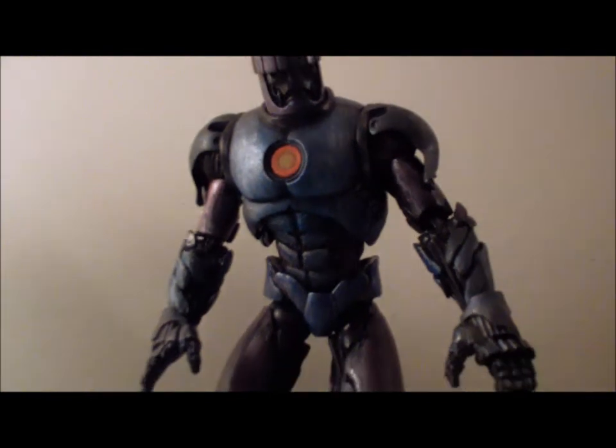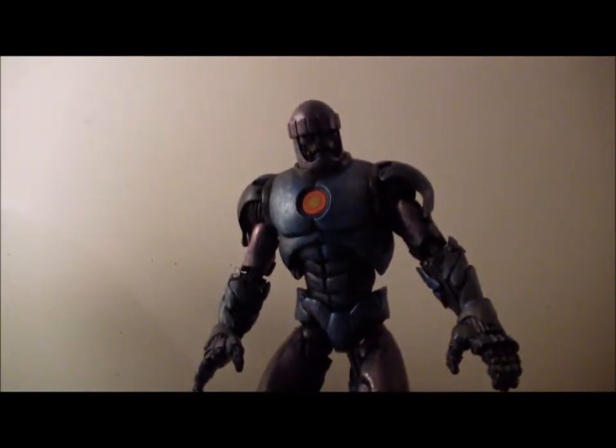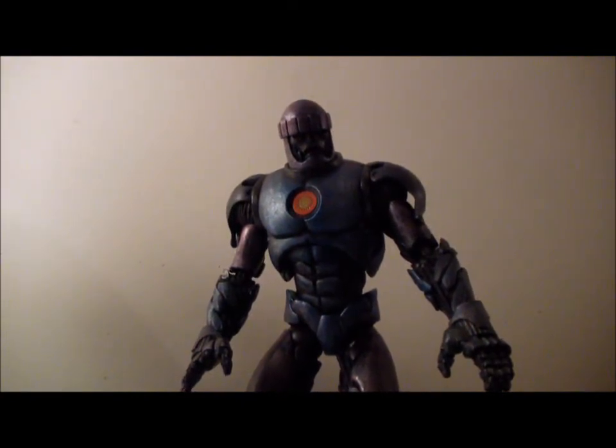I wish I had the tentacles. I still have them. I didn't throw them or anything, but I don't think they're around. So yeah, that's a Sentinel, and that's my number 10. So yeah, it's very cool. I like it. So I'll show you my number 9.